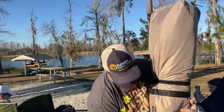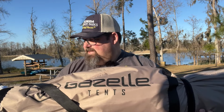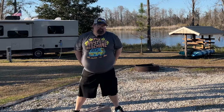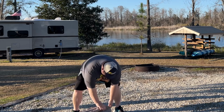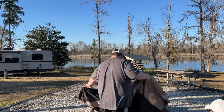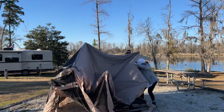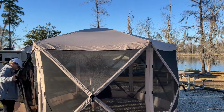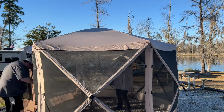All right, let me get everything set up. No, it's not a dead body. It's a Gazelle tent. It's like a shade tent that just pops out. Let me open it up and show you around. So easy.